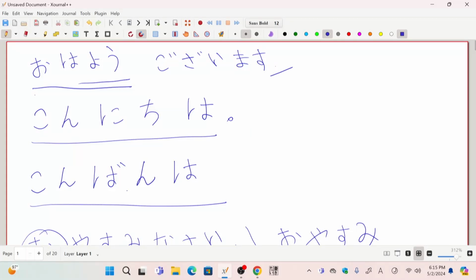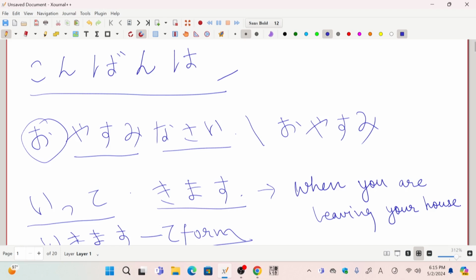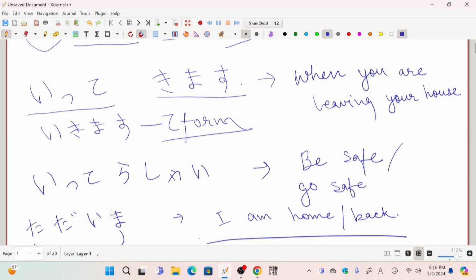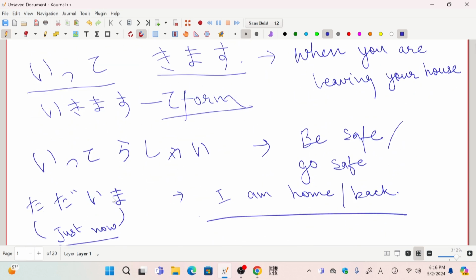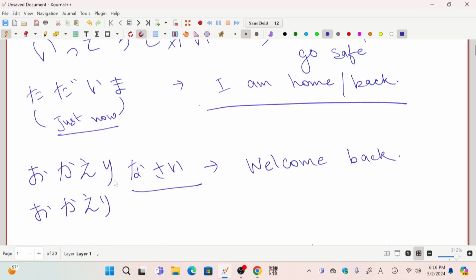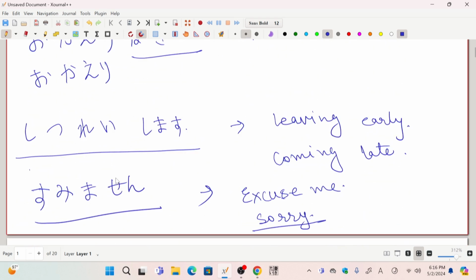Okay, so this is how Japanese people use greetings in their everyday life. You can see ohayo gozaimasu, good morning; konnichiwa, good afternoon; konbanwa, good evening; oyasumi nasai, good night, and oyasumi can also be said in a casual way. Then ittekimasu, when you are leaving the house. Itte rashai, the person at home will say, be safe, go safe. Tadaima, when you are coming back. Okaeri nasai, the person who is at home will receive you by saying okaeri nasai, welcome back.